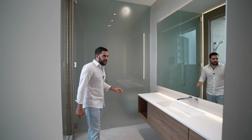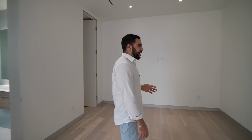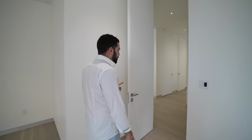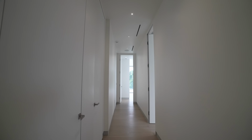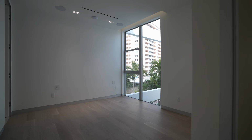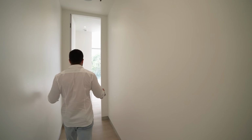Floating vanity, of course. The design in each of these guest bedrooms are spectacular, but nothing compares to the main suite once we get there. So I'll quickly, briefly show you the rest. In here, another guest suite, insane view, closet and bathroom. This is my favorite room.